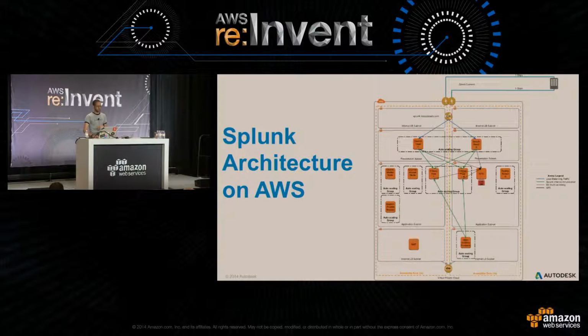So this is the typical Splunk infrastructure that we build. And the CloudFormation template and Ansible playbooks, this is essentially what they will build for you. So at the very top, we leverage Direct Connect to bridge our corporate network to the VPC where Splunk is running. We have our ELB at the very top, and then that talks to a fleet of search heads, which then talks to a fleet of peer nodes, and then we have the supporting infrastructure on the side. And as you can see, everything is in an auto-scaling group.